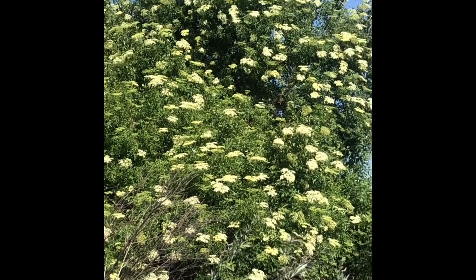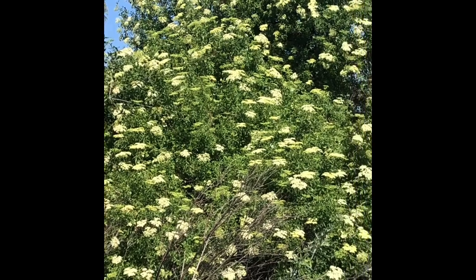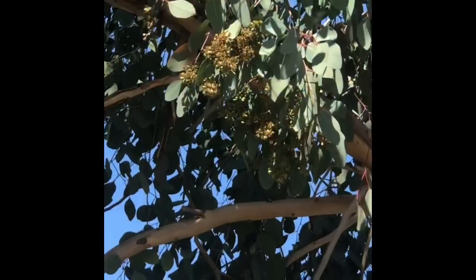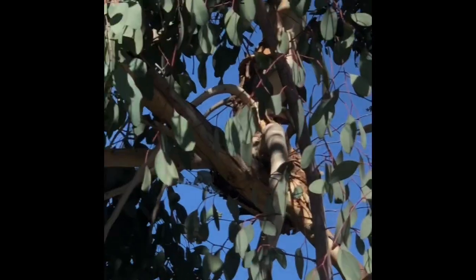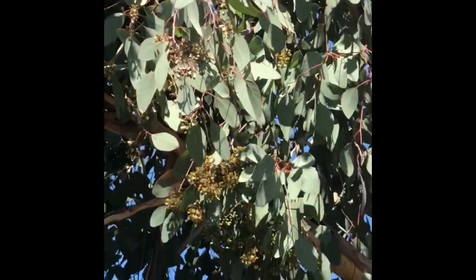One of our books mentioned Queen Anne's lace. Here's a tree full of it. When it starts to die, all the flowers and seeds fall and spread. Here's a eucalyptus tree, and they have some seeds on them too. You'll see the little flowers. They're going to get bigger. Collected some.